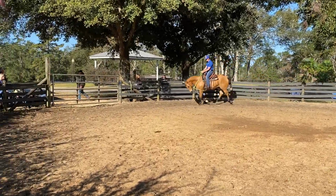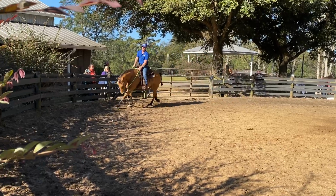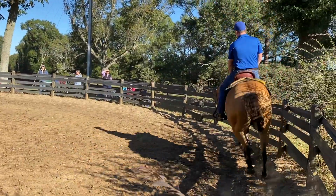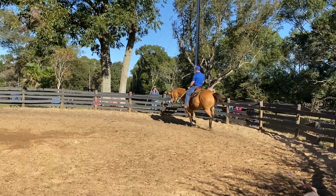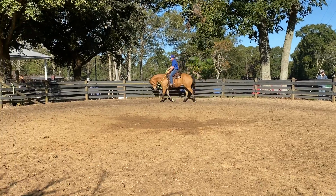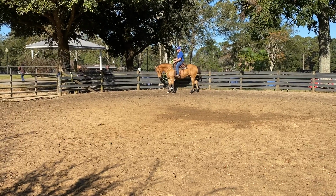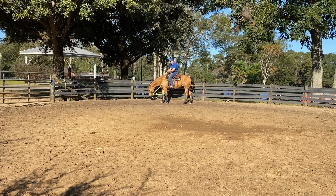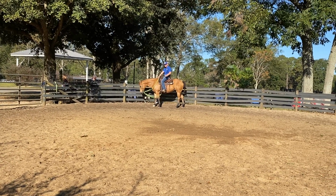There we go. You see him downshift there? There we go. I'm gonna ask for that trot. There we go. And ho. There we go. You see in that trot how he just sits on his butt? It's because he's shaped up correctly to do so.